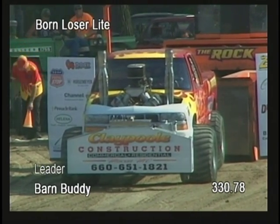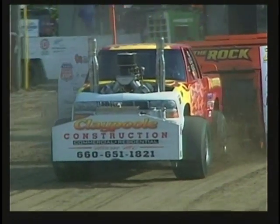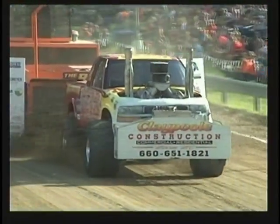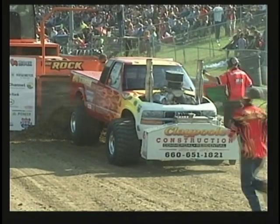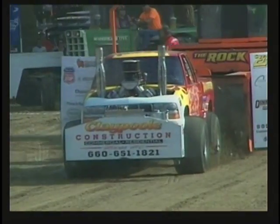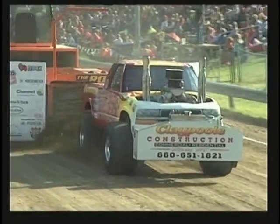First puller here, modified four-wheel drives, Joe Claypool out of Macon, Missouri. Chevrolet called a risky business. Joe is the test hook in this modified four-wheel drive division. He's going to have a conversation with that 300-foot flagman whether or not he wants to keep that pass, and the first puller has that option. This modified four-wheel drive division, you're going to hear about motors somewhere in the neighborhood of 650 to 700.